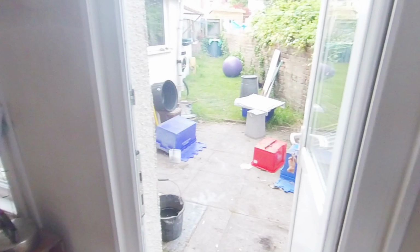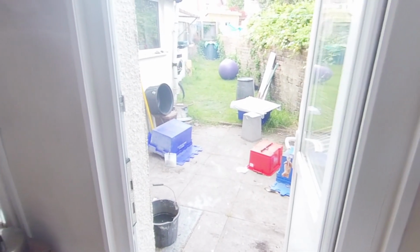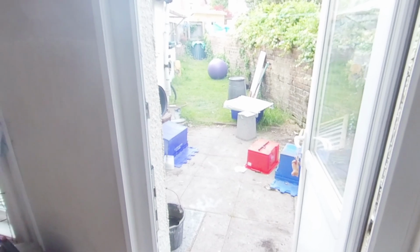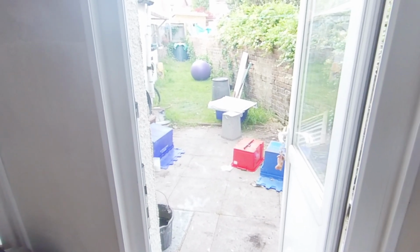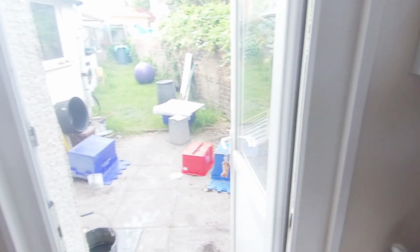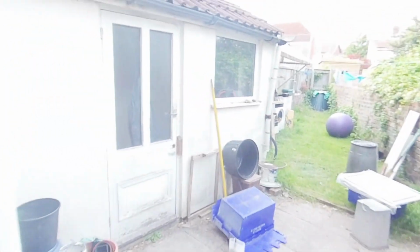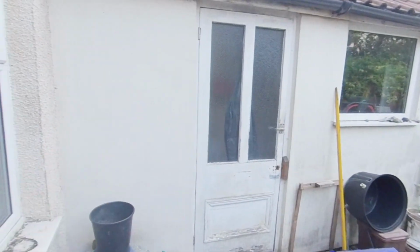We had this back door replaced with double glazing, and the double glazing people said, would you like it to open outside instead of inside? And I didn't realise you could actually do that with doors. I didn't know you were kind of allowed to change them. And of course the door got in the way of the washing machine all the time, and it opened inwards. So that opened outwards. So inspired by that, I did the same thing to this door here.